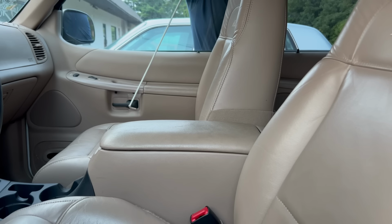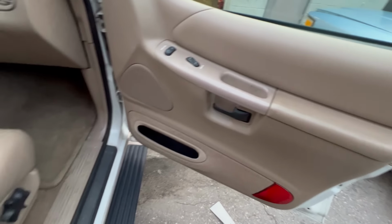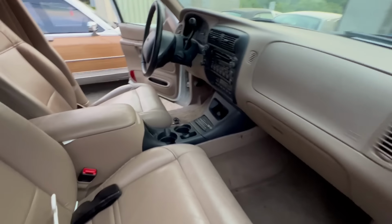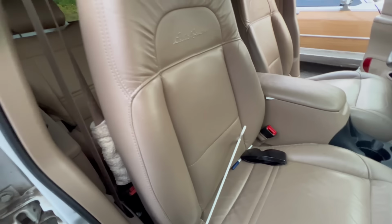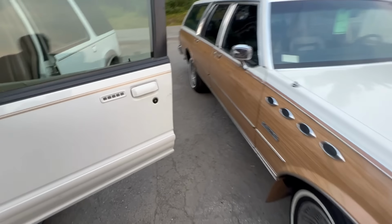49,303. So I had to wedge this guy into the handle and pull it, because these Fords, you pull the front handles and it unlocks the doors. So that was my only way in. Otherwise, I would have to fish for some keys. But all right, we're in. So let's get this mess cleaned up.